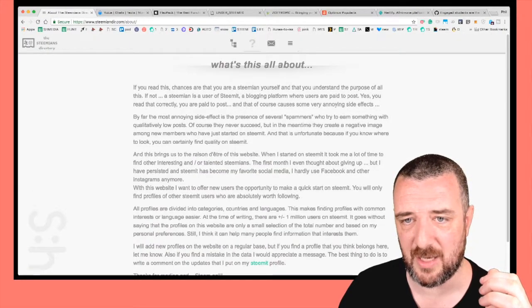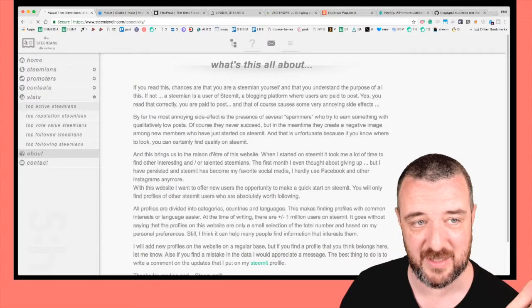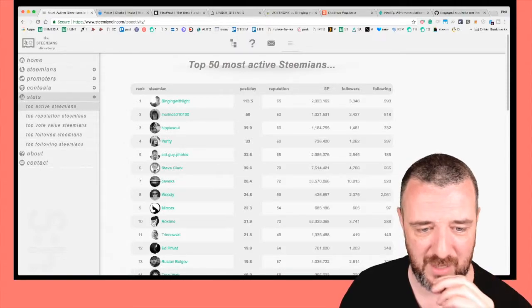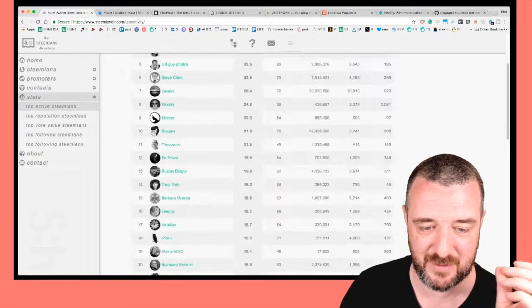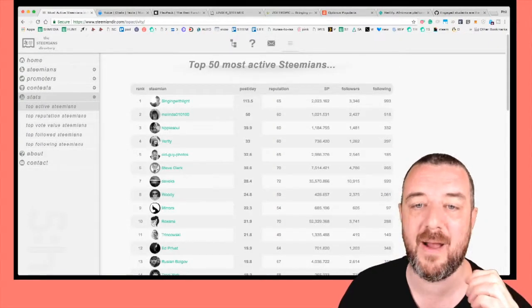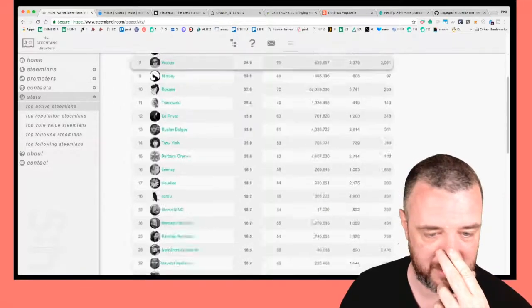kind of interesting. I'm going to have to check up on it and have a dig through it, because I didn't know this existed. I kind of like this structure to it. Can you get this as a mobile app as well? That'd be nice to see that as a mobile app. Top 50 most active Steemians. I would have thought I was on that list somewhere. What does active mean? Oh, the amount of posts a day. I see. And the reputation that you're at as well, I guess.